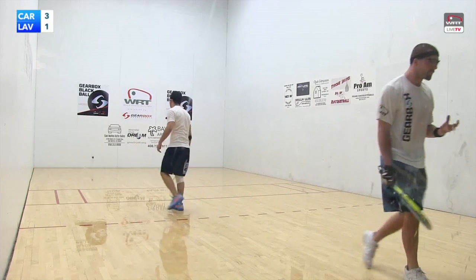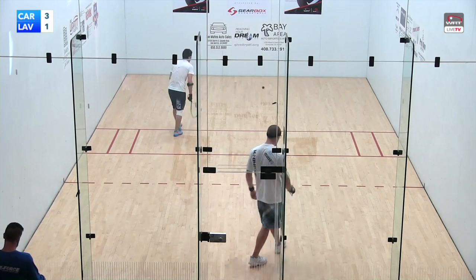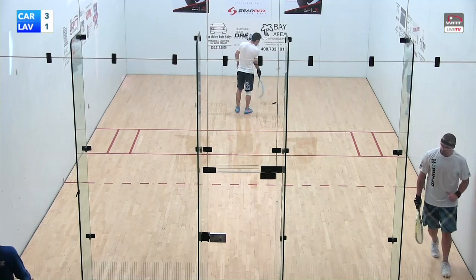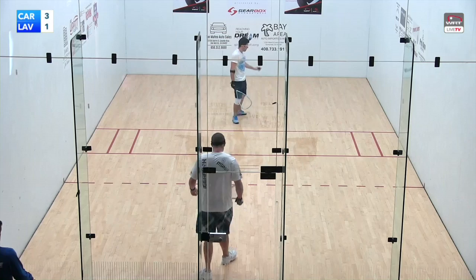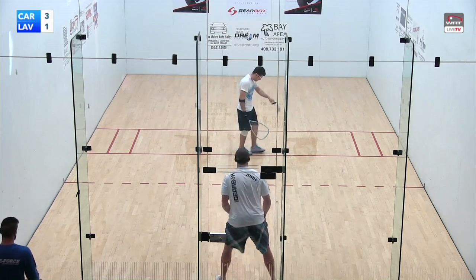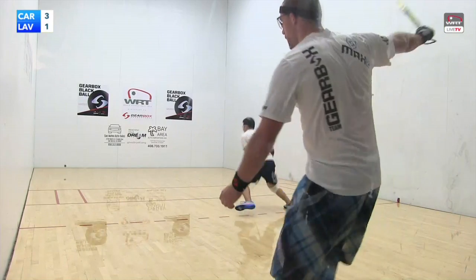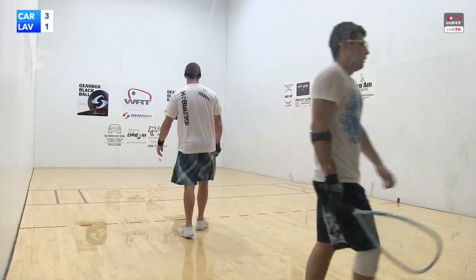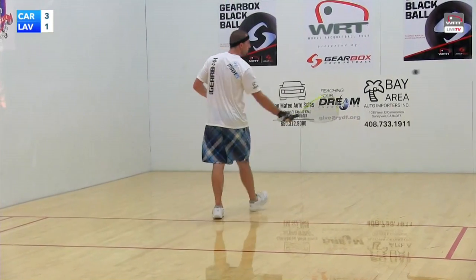Skip. Oh, big skip by Danny. He had that chance. 3-1. These guys feel like they've been stuck a little bit here in the score at 2-1. 3-1, excuse me. Right out. Nice side out by Danny. Big backhand, and it's going to be one serving 3.